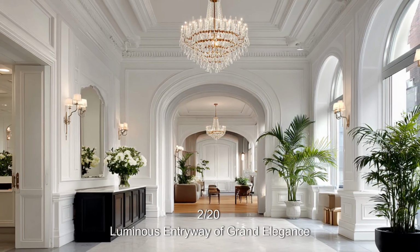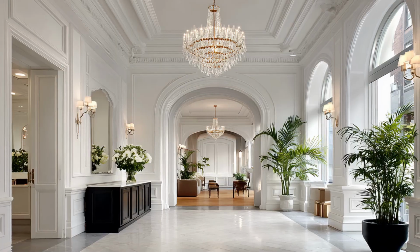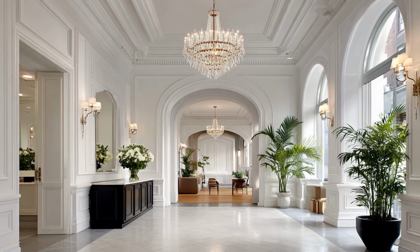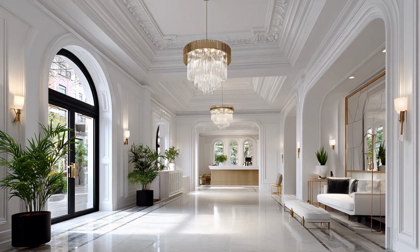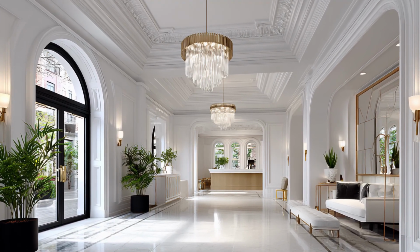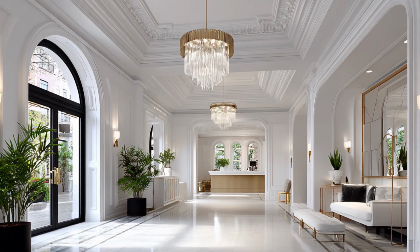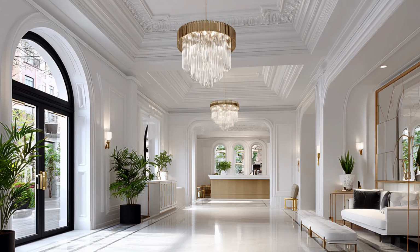The entryway unfolds with grandeur, its alabaster walls glowing beneath high ceilings trimmed with plaster moldings. Crystal droplets cascade from a chandelier, scattering prismatic light across polished limestone floors. White lacquered doors and elegant arches create symmetry, drawing the gaze deeper into the luminous interior, where elegance greets with quiet refinement.